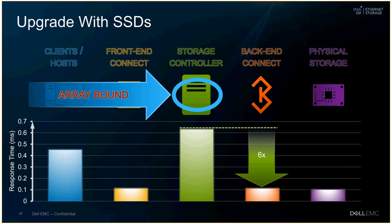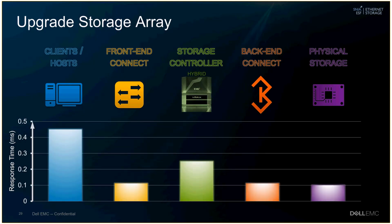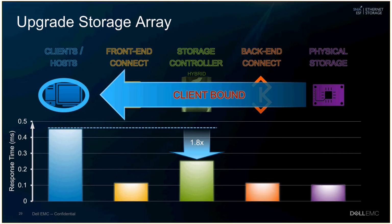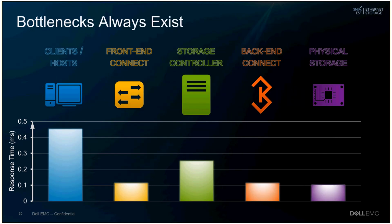Now, as storage vendors, we found ways around this. That might be one way with a VMAX. So let's say we replace this with VMAX. I have scale out back end, so I have multiple controllers. I'm not worried about being CPU bound at my controller level. I have NVMe on the back end, all that sort of stuff that drives down the latency for my storage controller. Now all of a sudden, my host is my bottleneck. Bottlenecks always exist. They just move around. What we're doing with NVMe is we're moving that bottleneck somewhere else. We're taking out the back-end connect and front-end connect bottlenecks.